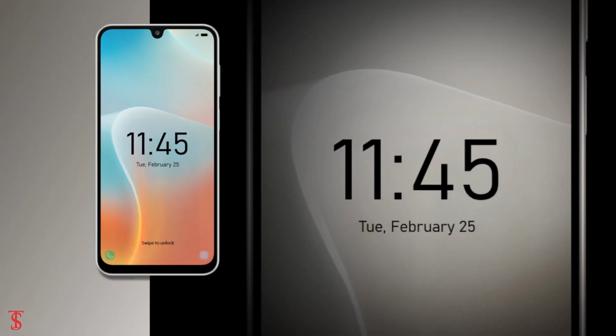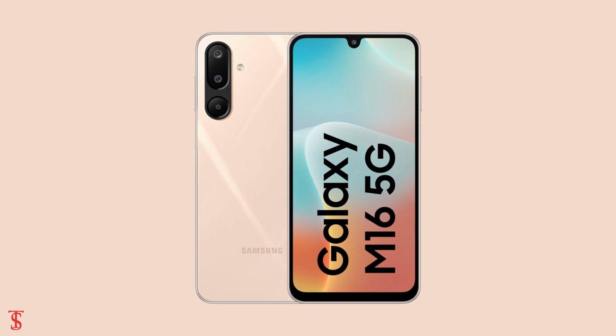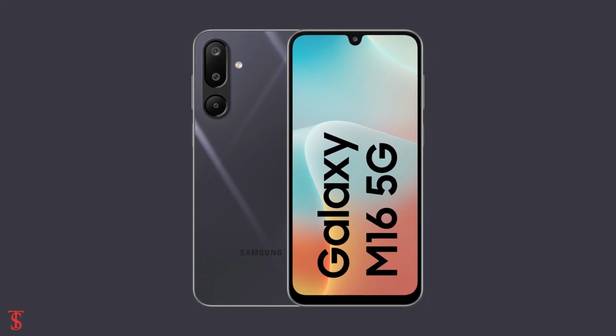The smartphone is said to go on sale in the country starting from March 5th, in blush pink, mint green, and thunder black color options.